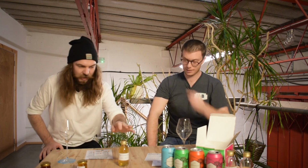So Will, tell us about this last mead, which is bloody cool. Yeah, this really is exciting, talking about different names of things. This is technically called a capsimel. So why is it called a capsimel, Will? Because it has a capsicum in it. So this has actually got Scotch bonnet and mango.